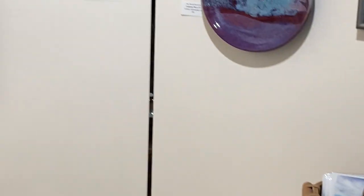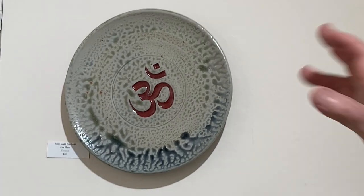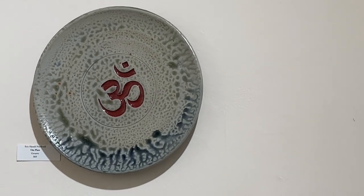And this is an Ohm symbol. And this is how Cece, she actually purchased an Ohm plate from me at Art in the Redwoods about 10 years ago. And that's how we met.